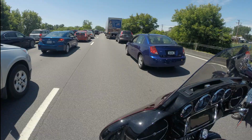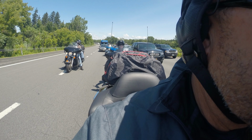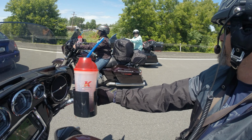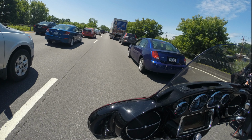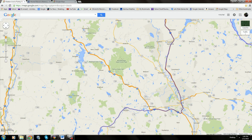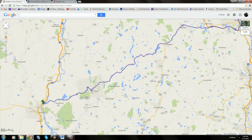And I'll tell you, the traffic jam had its effects on these back roads, because we ended up coming from a back road onto the interstate. Not soon after we got on the interstate, we had all this. It was a pain. Then we continued on with our route on to Keene.